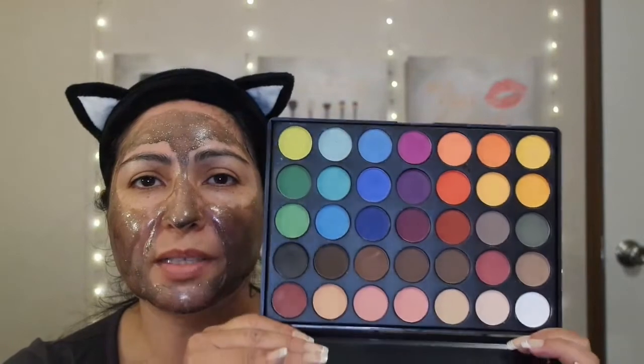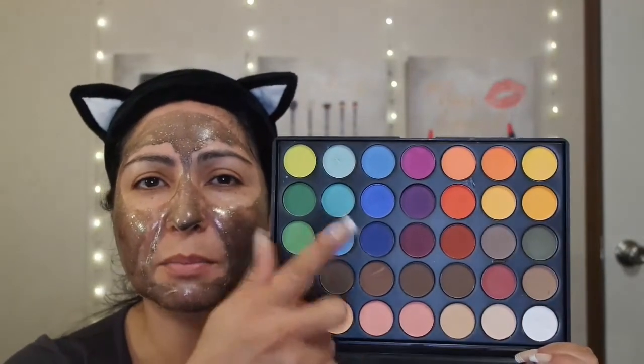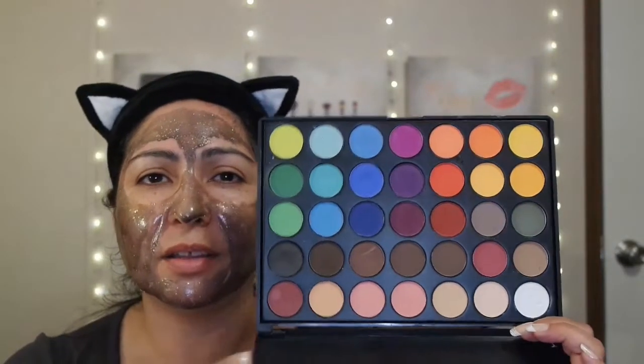Whether you're wearing something green, you have your green. Whether you're wearing something blue, you have a lot of the colors that you would normally wear on a daily basis on your outfits. You can create an eye look with this palette, with the shades that are in here. So that brings me to Y.